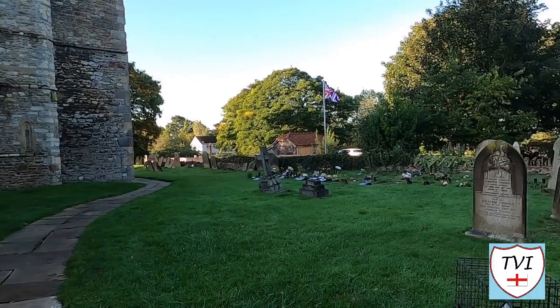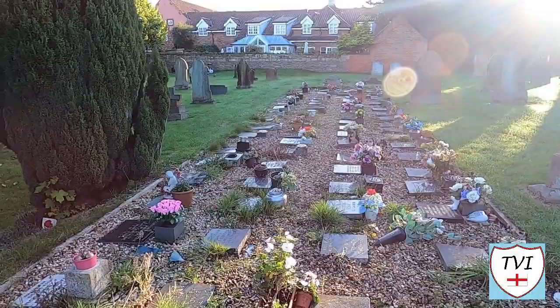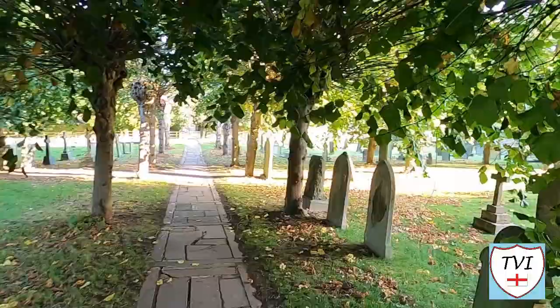So we'll have a quick look around the graveyard. This is the churchyard. Some cremation gardens here. One here to my left and also one to my right, a bit bigger. Looking very colourful this morning. And then if we head down this path, it will take us into one of Burton's housing estates.